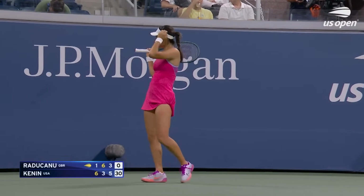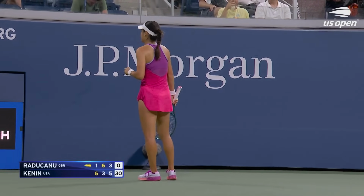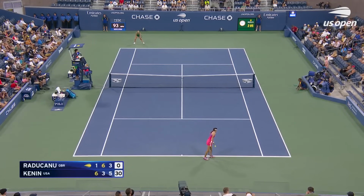Points away. She's got 43 winners. 21 of them have come on this forehand that she possesses. So many of them have gone cross court, like that last one. It's a really dependable weapon. Nice to have that under pressure.